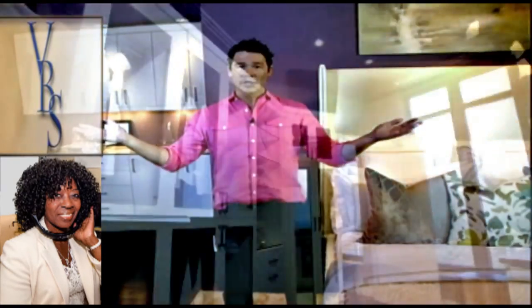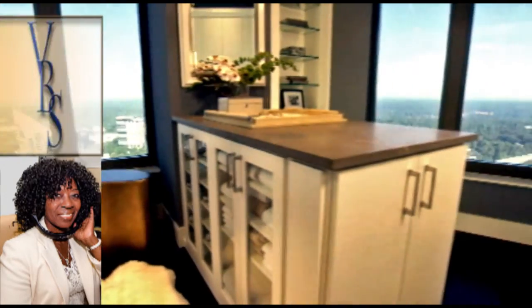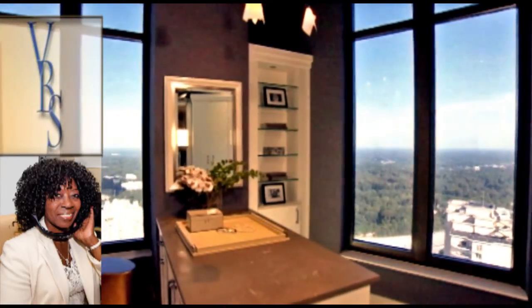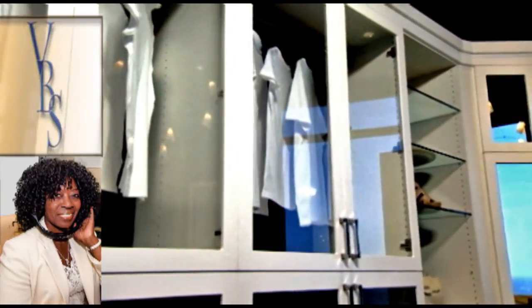It's pure luxury. And of course, not just that, you have to have a walk-in closet. And again, you go with the views, and tons of storage. I mean, it's kind of the perfect master suite.